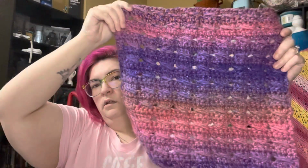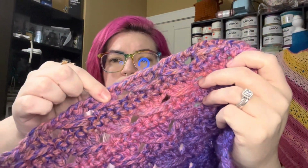This was a limited time only yarn. I don't think it's available anymore. You might get lucky at a Michael's and find it still left over from when it was out during the winter season, but I know every Michael's I've been to lately doesn't have them anymore. But here is what I've done so far. And if I bring it up closer, you can see what I was kind of saying. So you do 3 double crochets.